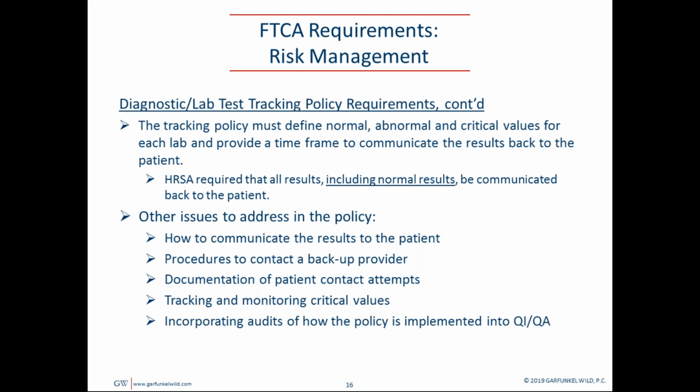The policy also should include how to contact the backup provider. So if the ordering provider is on vacation, what's your process for having a backup so that test results are received and communicated back timely? You have to document patient contact attempts. So if you called 3 times, somewhere in the record, there should be documentation of those calls you made. Audits: it has to go back to QI/QA to make sure that this is being done and any changes to the process that might be needed are implemented.